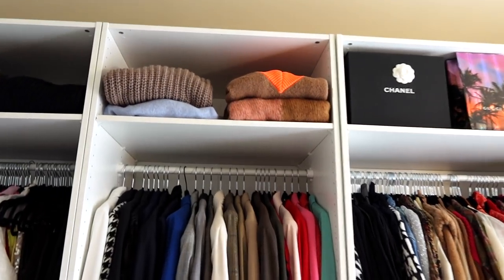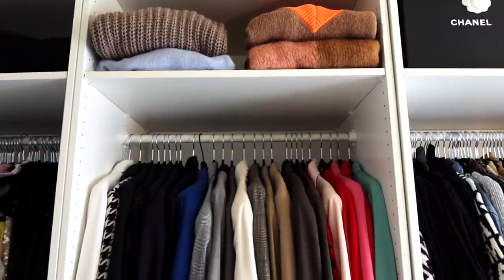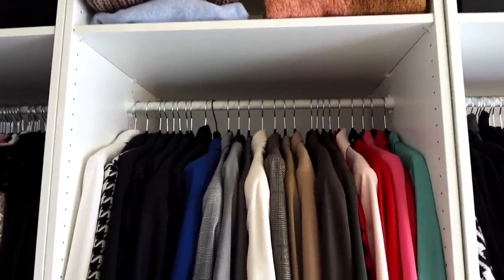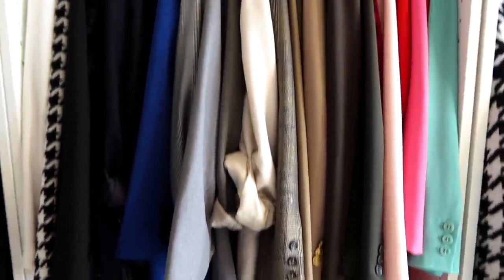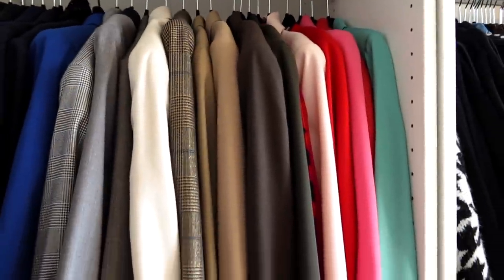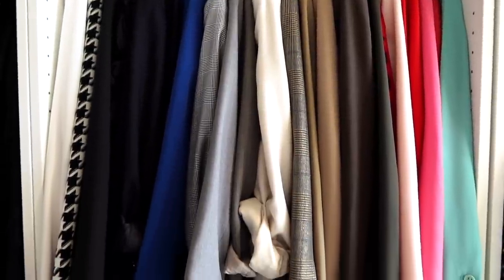Okay, next is section number three, and you can see it's a lot smaller than the other one. I have my sweaters that shouldn't be hung up top, because of the delicate nature of the materials. And then this is my blazer section. I love blazers. They're easy to throw on and they make me feel put together. They are color coordinated too. For me, this makes my closet feel more organized, and when it's visually appealing it's more inspiring.